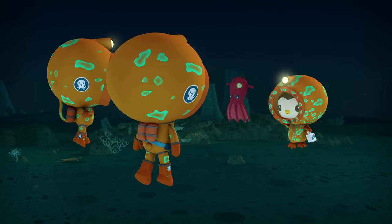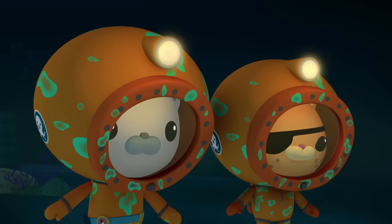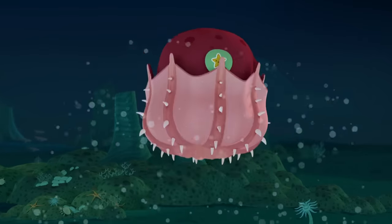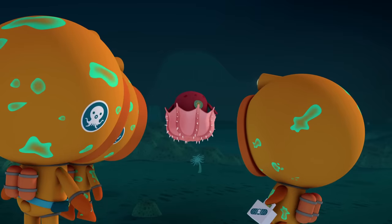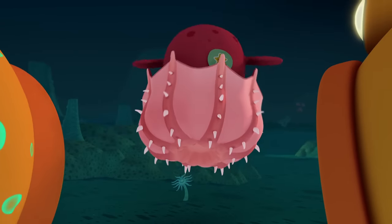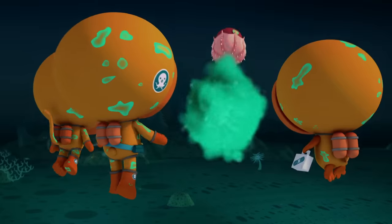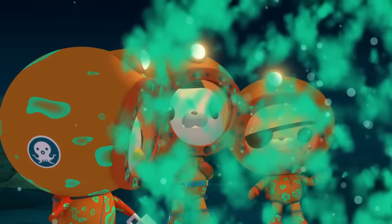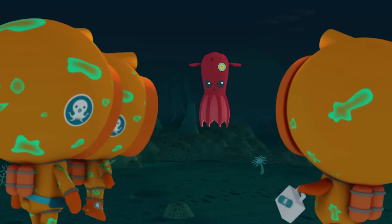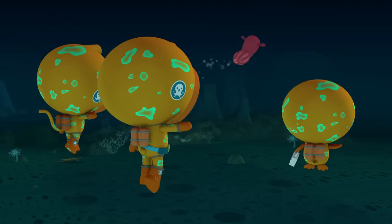Captain Barnacles, Kwazii, I'd like to introduce you to my friend, the vampire squid. Where's your cape covered in spikes? You mean this? Oh, yeah, that. This is not a cape. It's a webbing between my tentacles, and it helps me hide when I'm scared. And when I'm really scared... We know. You slime! Oops, sorry, Octonauts. I got a little carried away. Anyway, thank you for fixing my spike. Goodbye! Bye! Farewell!